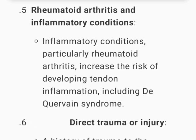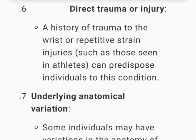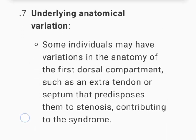5. Rheumatoid arthritis and inflammatory conditions. Inflammatory conditions, particularly rheumatoid arthritis, increase the risk of developing tendon inflammation, including de Quervain syndrome. 6. Direct trauma or injury, a history of trauma to the wrist or repetitive strain injuries, such as those seen in athletes, can predispose individuals to this condition.